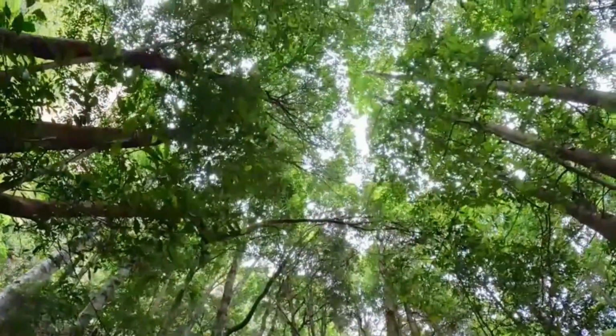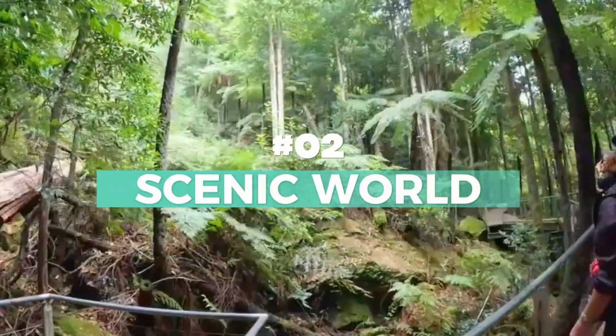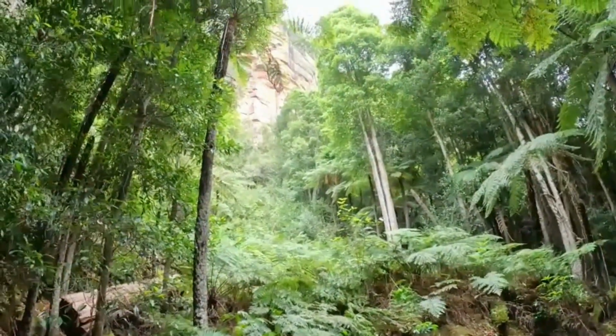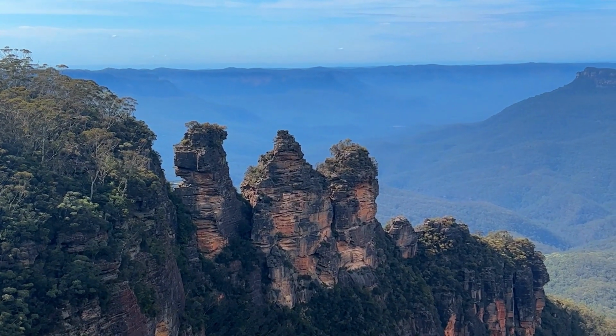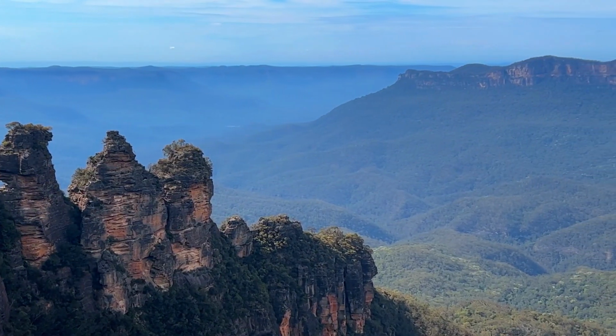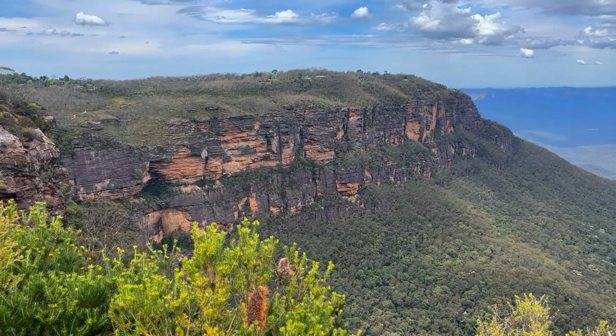Number 2, going out to the Blue Mountains and seeing the Three Sisters and visiting Scenic World. Now, visiting the Three Sisters, you get a fantastic view of the Blue Mountains, and then right next to the Three Sisters is where Scenic World is.